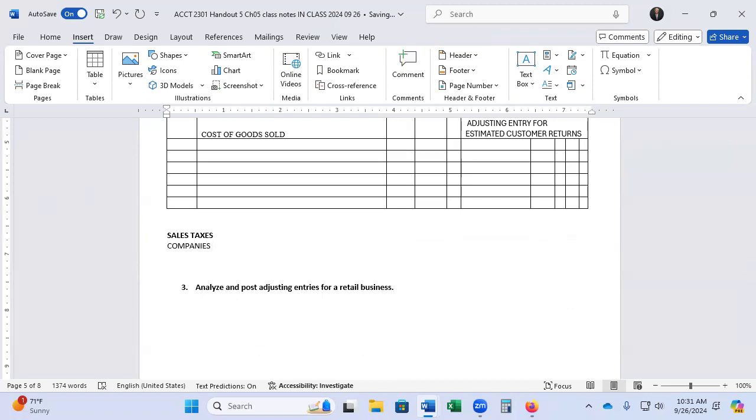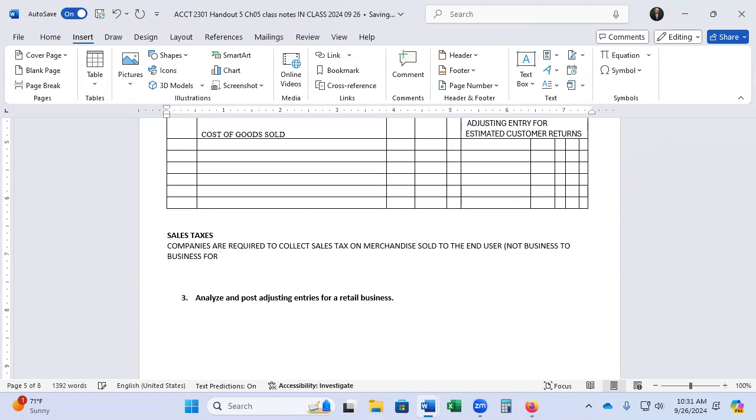Are we ready to go to sales taxes? Okay. Companies are required to collect sales tax on merchandise sold to the end user, not business to business for purpose of resale. So when Whirlpool sells ovens to Best Buy, Whirlpool doesn't charge them sales tax. But when Best Buy sells it to you, they charge you sales tax.